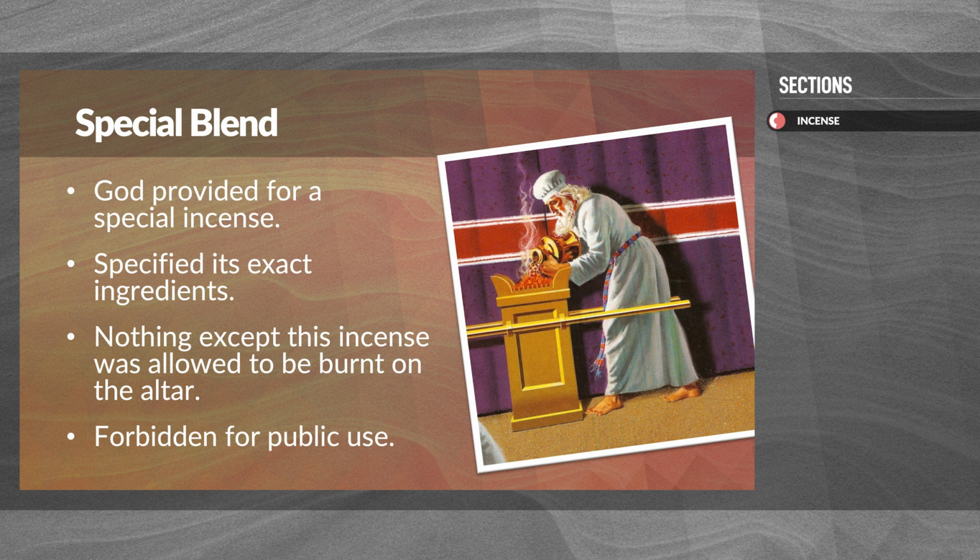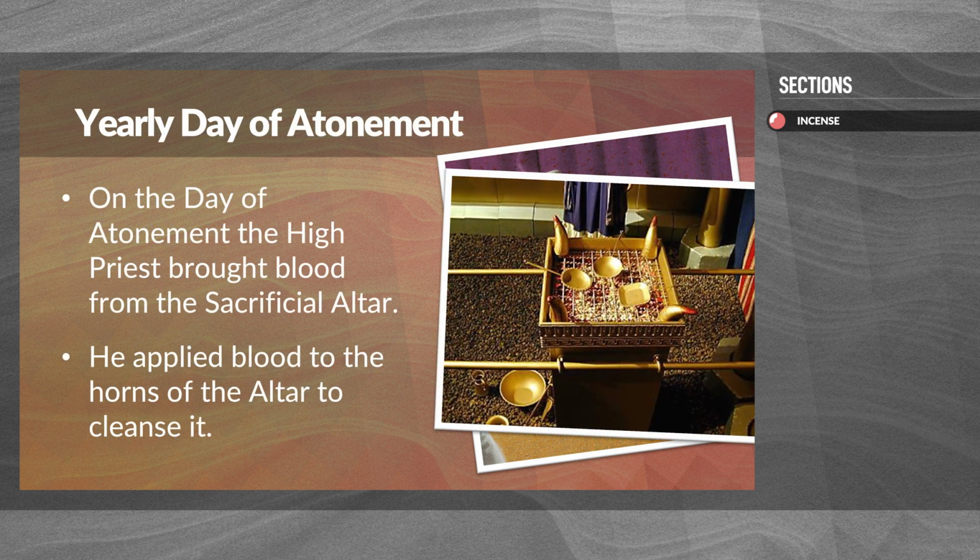This special blend of incense was not to be used privately by the Hebrew people. Violators would be cut off from the Israelite nation. Once a year, on the Day of Atonement, the high priest would bring the blood from the sacrificial altar to the altar of incense. He would then apply it to the horns of the altar to cleanse it. It was to be used on the mercy seat, but more about that in our next lesson, the Holy of Holies.